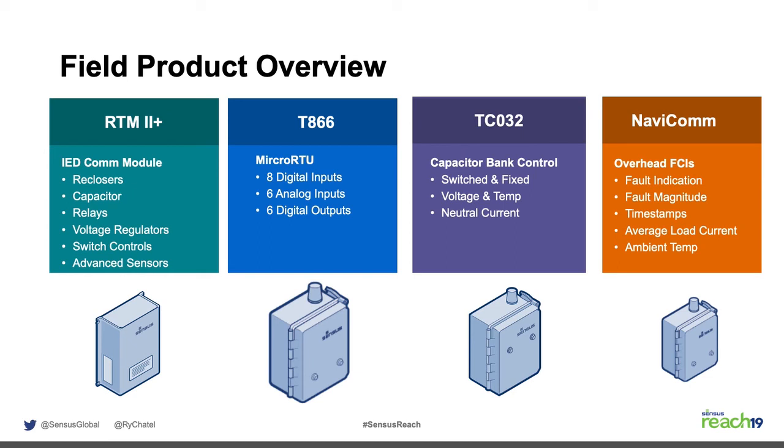And the last one is the faulted circuit indicator application. Navicom is the product. For FCIs, we've partnered with Power Delivery Products, which is an industry leader in faulted circuit indicators. You basically clamp FCIs onto the line, those communicate into the Navicom. Navicom is AT&T, Verizon, or FlexNet, and that takes it out to automation control and up to SCADA.